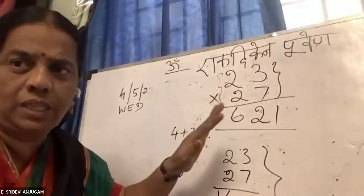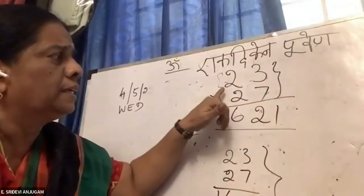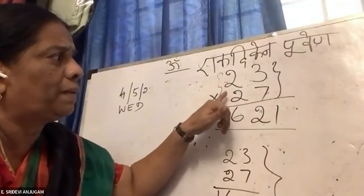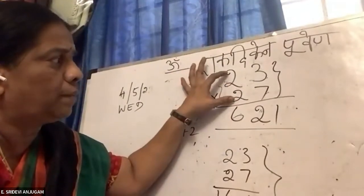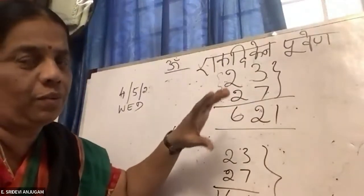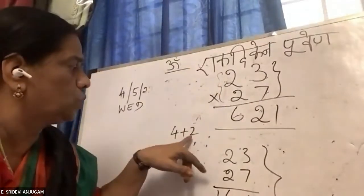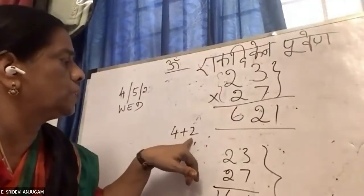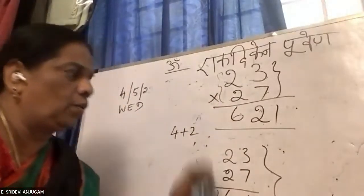For children, we have to teach in this way. 7 threes are 21. Go to the tens place. In the tens place, you multiply that number. One more thing you have to see: this number should be the same, 2, 2, 3, 3, like that. You should not change it. Like that we have to give practice. 2 twos are 4, and then with the 2, you add. 4 plus 2, 6. 621. That's all.